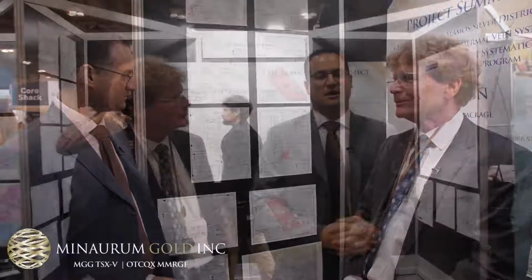Interesting. So we're here at the core shack at PDAC 2020, and we have our 2 core boxes from our phase 1 drilling. Obviously, we selected some of the core, otherwise we'd be bringing up a whole truckload full of core, right? So that's more than a truckload. More than a truckload. Yeah. And Steve Maynard, our VP of Exploration.